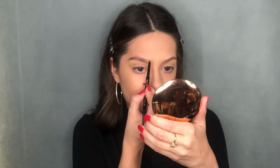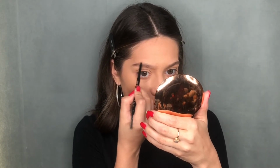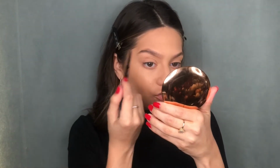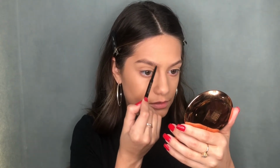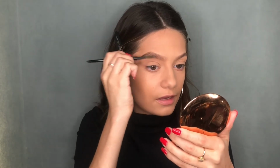Now that I have the bottom part filled in, now I'm going to do the top part. So same thing, very, very subtly drawing a line on the top, all the way to the arch, and then you're gonna connect it to the tail. And you wanna do little strokes so it replicates your natural hair. Okay, and now that I have my top and bottom line, I connect it. So very, very lightly, just flicking strokes throughout the brow to give it a fuller look. And then again, going in, brushing it, always brushing it up.